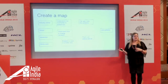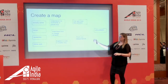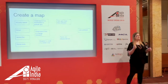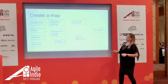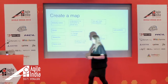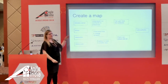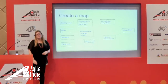So we try to make a map from the actors to the goal, and we try to come up with things that could happen. If it was a software system, it could be different kinds of users that are interacting with the system in different ways to achieve something. In this sense, it's an idea we're trying to achieve, a challenge we're trying to overcome, and then we're seeing, well, perhaps understanding how to change transport is something that both the driver and the researcher could take part in, and then that would lead to less pollution.